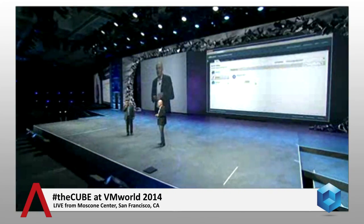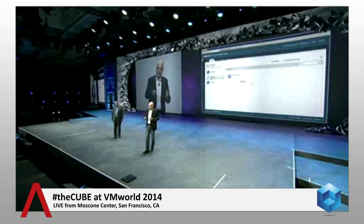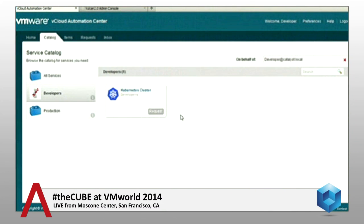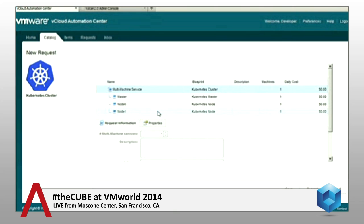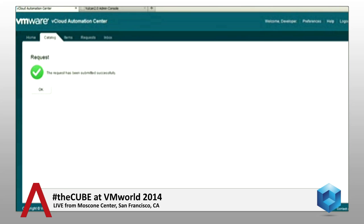Here we are in the vCloud Automation Center that hopefully you're familiar with. And we have a developer that's requesting a cluster so he can work on Kubernetes. Let's take a look at that request. It's a multi-machine blueprint. Really what that means is there's 3 VMs here. There's a master scheduler Kubernetes node and 2 slave nodes. But there's nothing special. They're just VMs. And you can see the configuration. So let's go ahead and submit that. And that request has been submitted successfully.